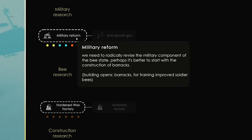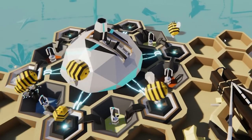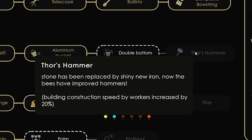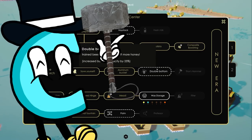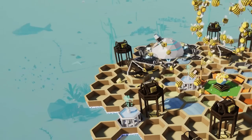Military reform? Barracks? Yes, please. Whoa, the research building. Looks awesome. Looks like the big laser shooting out of Hoth. Ooh, wax storage. That's what we need. Thor's hammer? Building construction speed up. Oh, okay. I thought it was literally Mjolnir. That would squish a lot of bugs. Ooh, and a haystack. We give him helmets. Okay, yes. What do we got now?